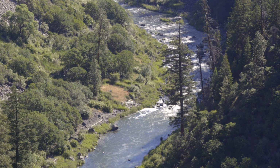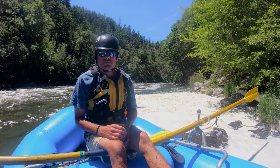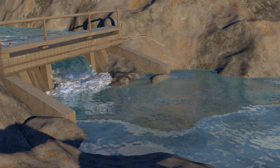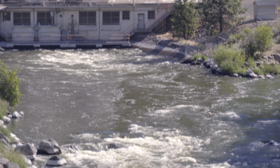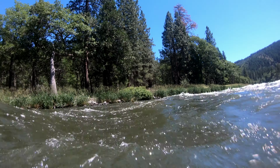Okay, that's enough celebrating. We've got to get to the next rapid. We need to get there fairly quickly as the faucet's about to be turned off. Each day, the water level between each dam is controlled. If we don't catch this small window, we'll be stuck or worse, overrun with cascading rapids in a dinghy too small to save us. We're just gonna go for it.